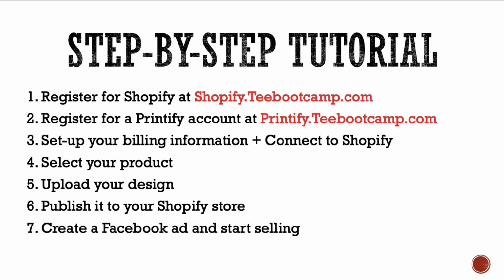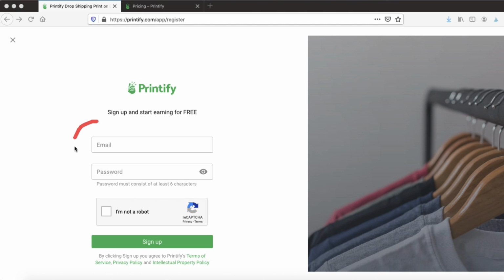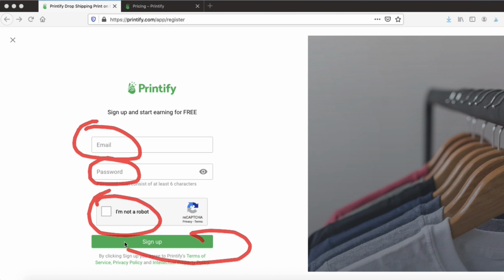Step number two is to register for a Printify account at printify.teebootcamp.com. Again, you can come on over to printify.teebootcamp.com to register. All you have to do is click Sign Up. Then enter your email and your password, click I am not a robot, and then click Sign Up.